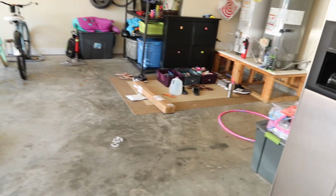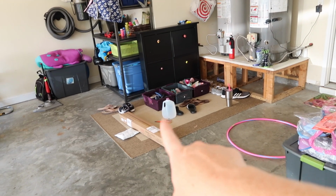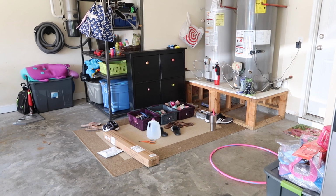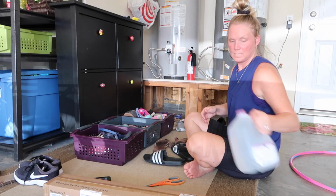So Jackson just saw that there was a package here. I'm pretty sure this is the shoe shelf thing that I bought. So I'm gonna open it, see if it is, and if it is, then I'm gonna put that together as well.